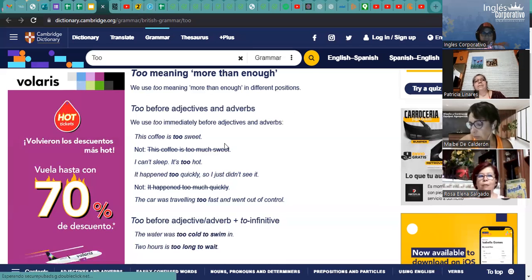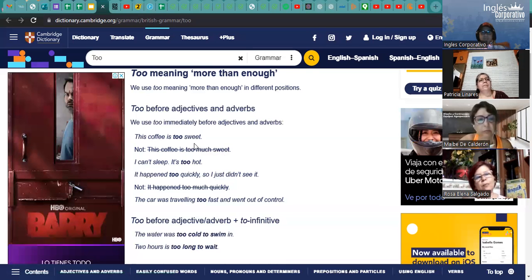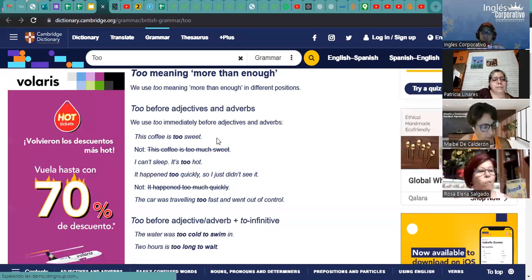And we have here an example. Here the position is very important. The coffee is too sweet. In this case, too much sugar, right? More sugar than enough. It's very important to use it that way. In this case, we're not going to use much, it's not possible.